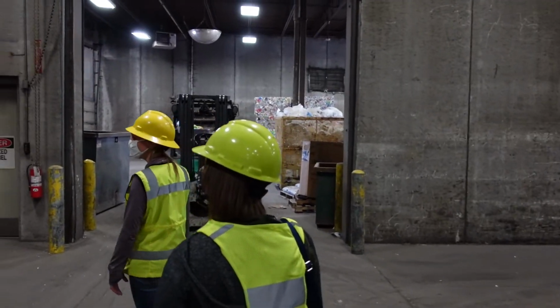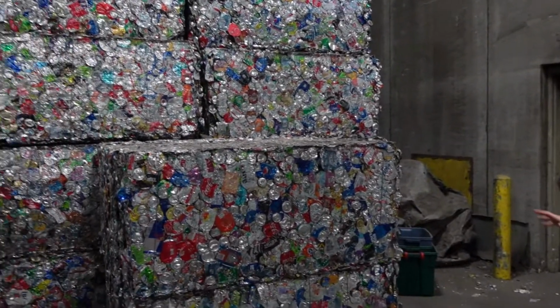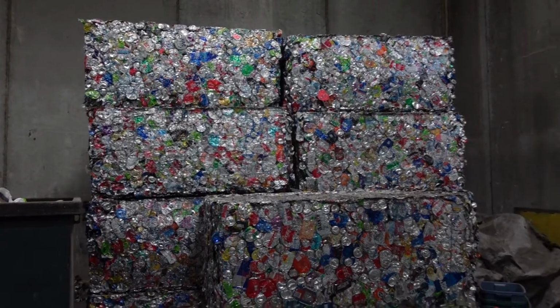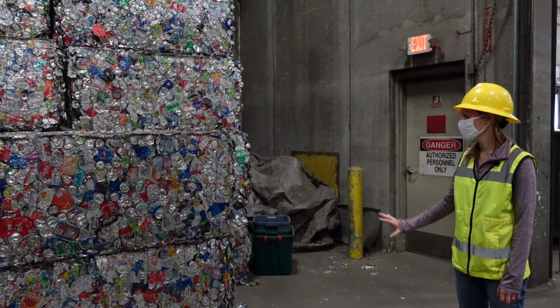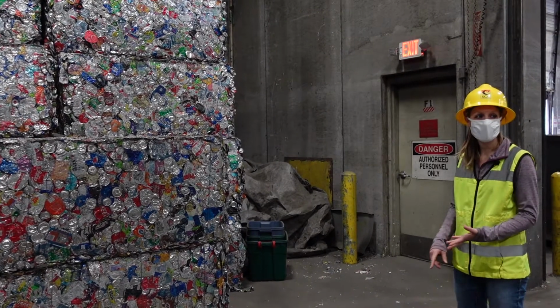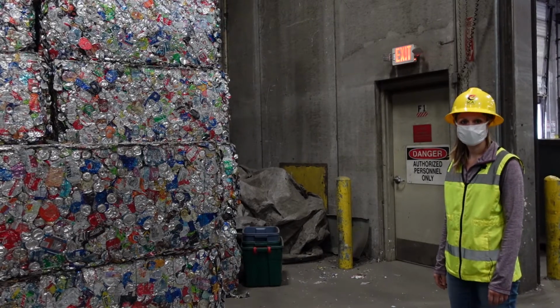This is what an aluminum bale looks like. So when we sort off all the clean aluminum, it gets smushed into this block, and this is what we sell to the recyclers that will turn this material into bikes, baseball bats, building materials, or even new aluminum cans.